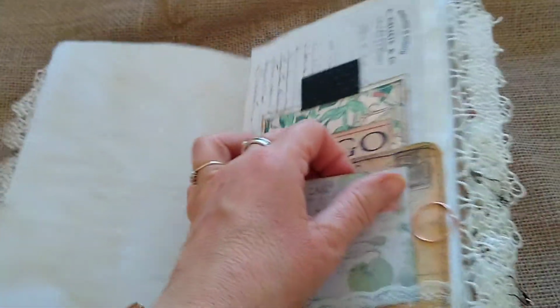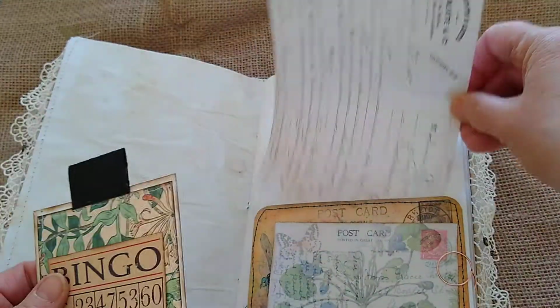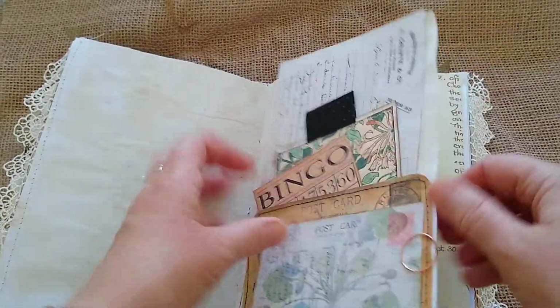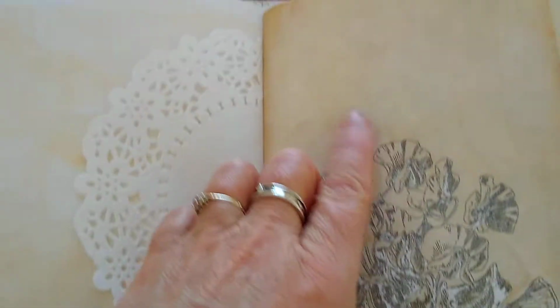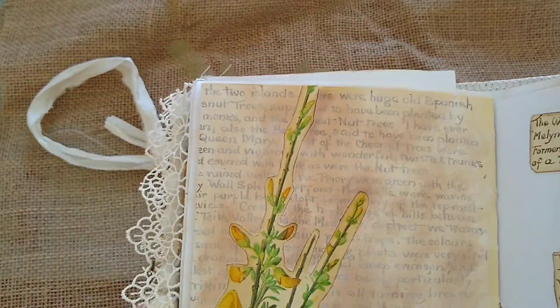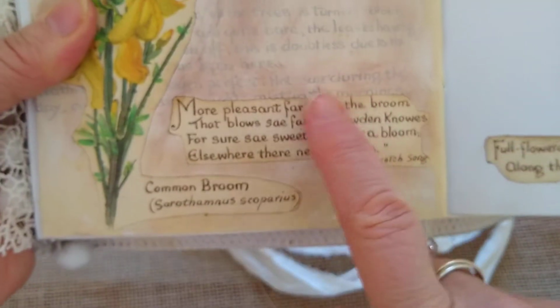and that little clip, and in here we have more French ephemera for that, lovely papers from the torn page, bingo card, doily. This is Mrs. Cogs. Yep, Edith Holden here, and it opens up. And then over here, I gessoed it and stained it, and then I put an image on it. And this was all part of the book.